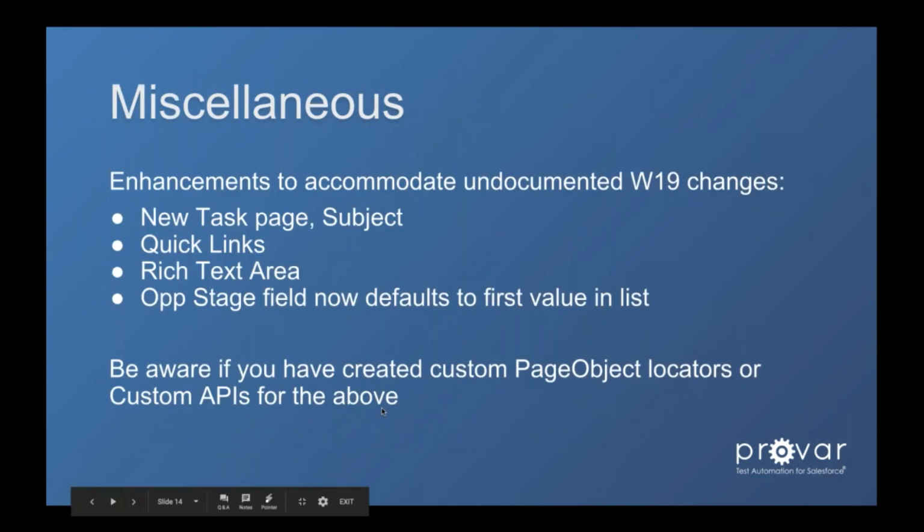Finally, I want to cover just some miscellaneous features. These are other undocumented Winter 19 changes we detected. The Provar customers can sit back on this one. So if you're using any custom frameworks, be aware that Salesforce have changed the markup and IDs for things like the subject field on the new task page. So be aware of that. That may impact you. The related list quick links Lightning component. If you're using that one, again, there's been changes to that, some fundamental changes which may affect your test cases if you've got your own custom framework. And similarly, rich text area fields have changed as well, so do be aware of those.